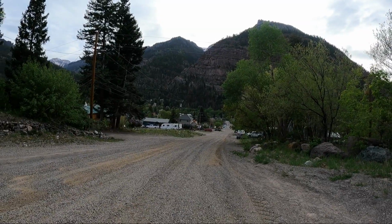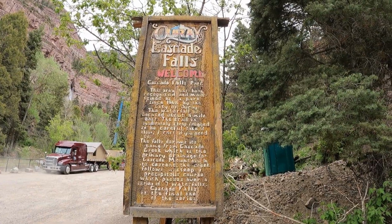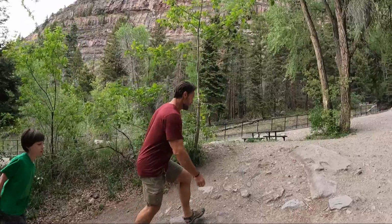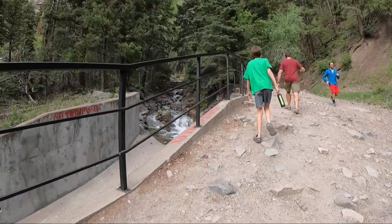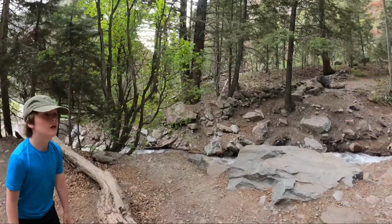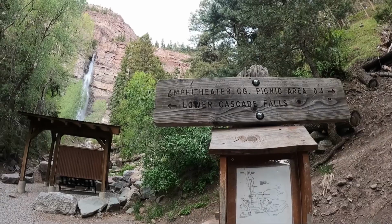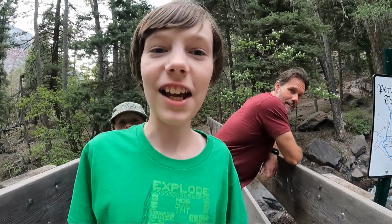Wow. And there's the pit toilet that made it to the top. Come on, boys. That's a hike. We're almost there. So beautiful. Can we go to the falls now?